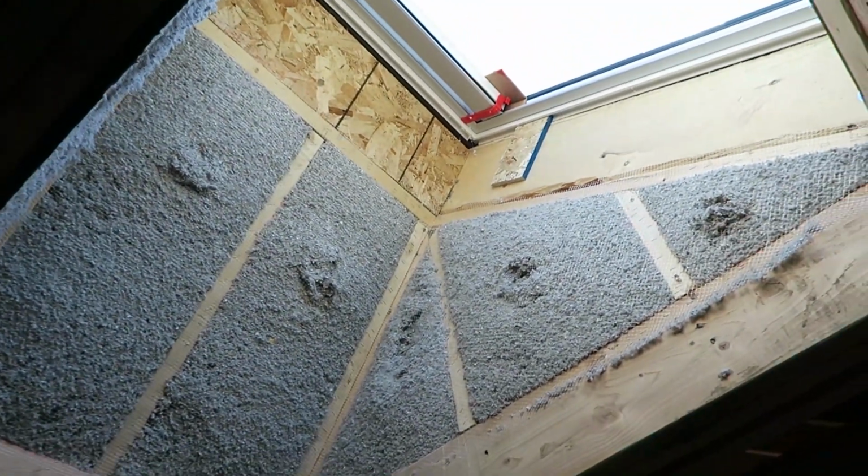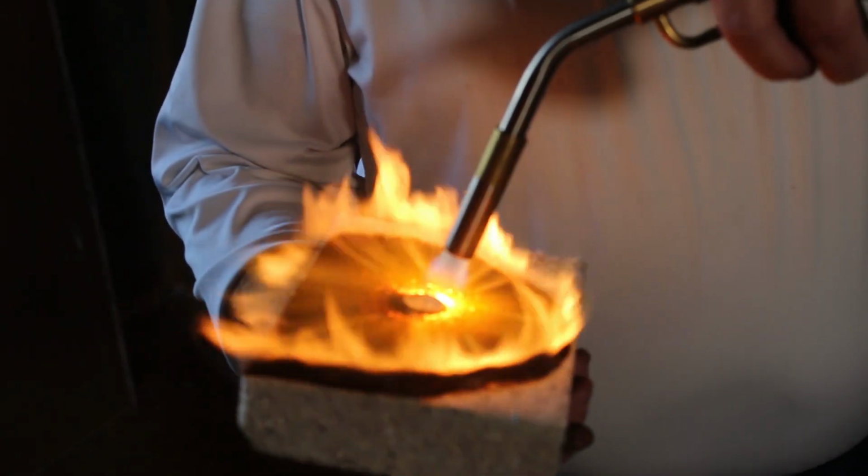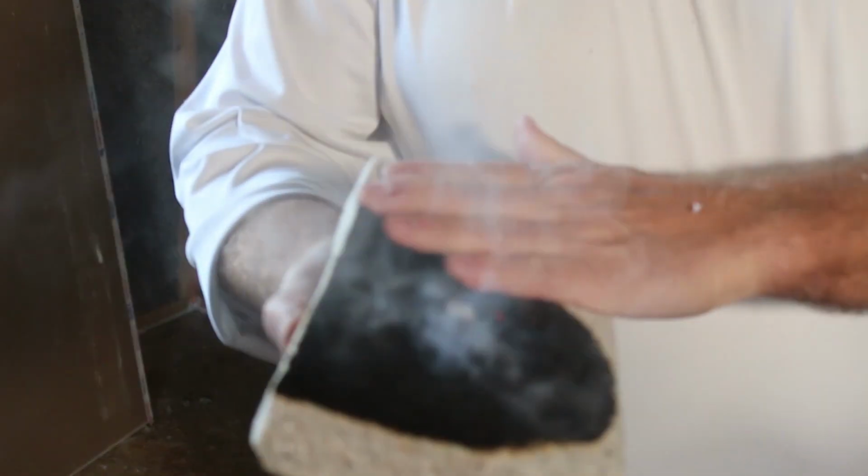Also, it's treated for fire as well, and you could literally take a blowtorch and not light the material on fire. So it's very safe, and that's why at Airhart Construction we use New Wool cellulose insulation.